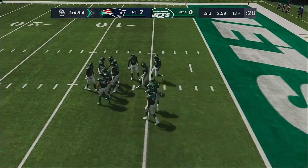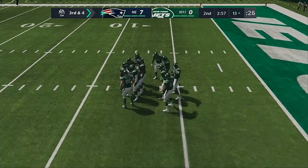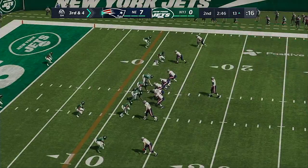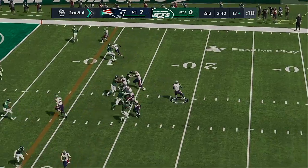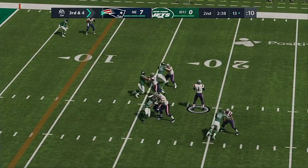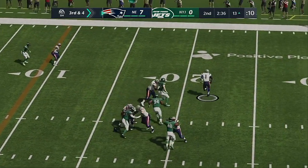Really good defensive effort. They were all over that little swing pass out to the right side, but for lost yardage. Terrific read, better execution, and done with a lot of enthusiasm, wasn't it? Absolutely. They saw it all the way, ran to the football, and caused a nice play for lost yardage.